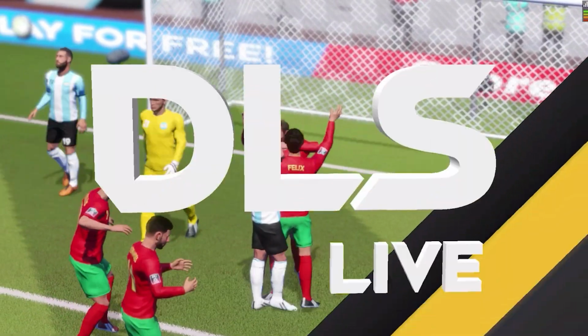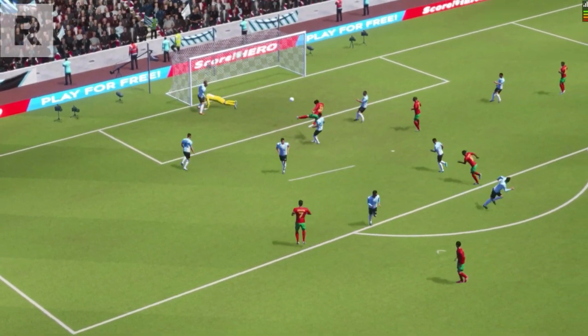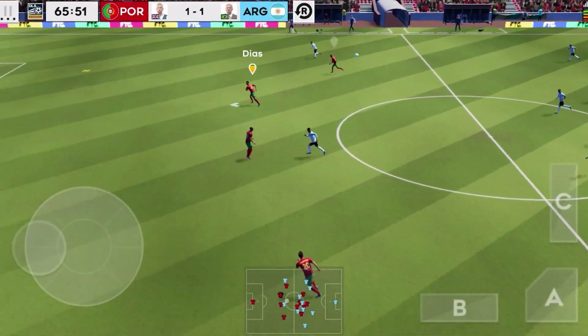Well, he came at an awkward height, but the player managed to connect well and put the ball in the back of the net. That's good link-up play.